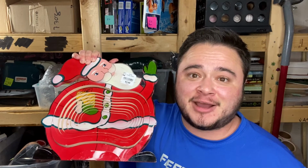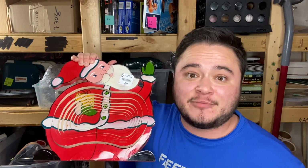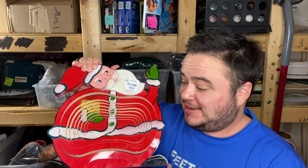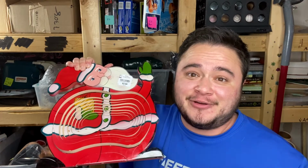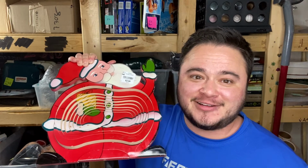I just thought somebody might want it, and it is the middle of November, so Christmas is coming up. It's in pretty good condition. I only paid $3 for it, so who knows, maybe it won't sell, but it's just so odd, I just had to pick it up.